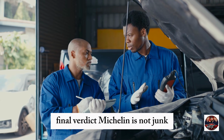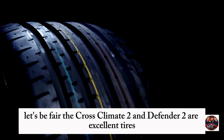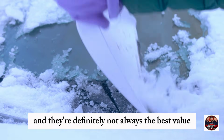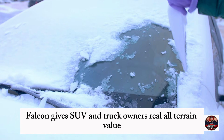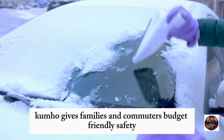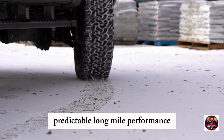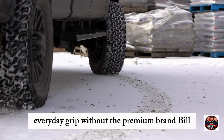Final verdict: Michelin is not junk. Let's be fair. The CrossClimate 2 and Defender 2 are excellent tires. But in 2026, they're not the only smart choice. And they're definitely not always the best value. Vredestein gives you serious wet weather confidence. Falken gives SUV and truck owners real all-terrain value. Kumho gives families and commuters budget-friendly safety. General Tire gives you quiet, predictable long-mile performance. Hankook and Laufenn give you strong everyday grip without the premium brand bill.